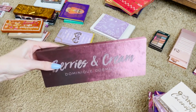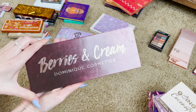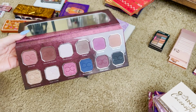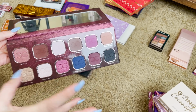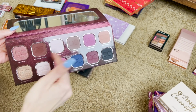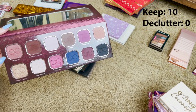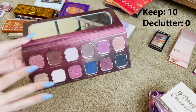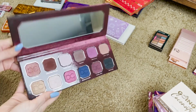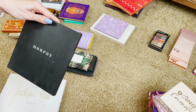And then I would say this is probably another one of my absolute favorite palettes that I own, period. This is the Berries and Cream palette. Of the ones I've tried, this is her best palette. The tones are beautiful. It has more mattes than shimmers, which I prefer. It has all these mattes and just a few shimmers. Actually this is a matte with shimmers, so really there are only 3 shimmers. The pigmentation's beautiful, it's blendable, it's wonderful, I love it. I'm not getting rid of it. So I'm keeping that.